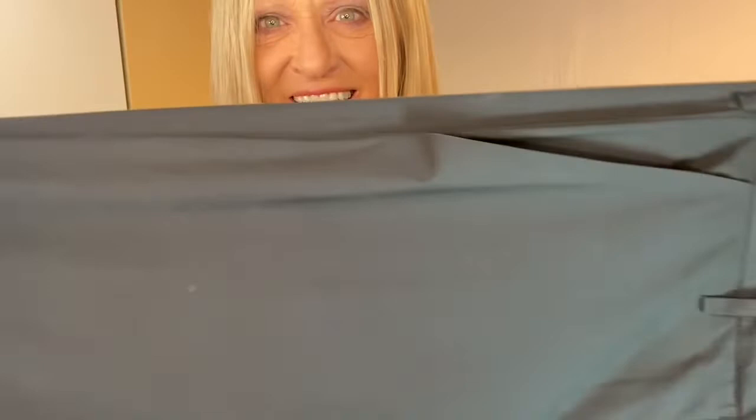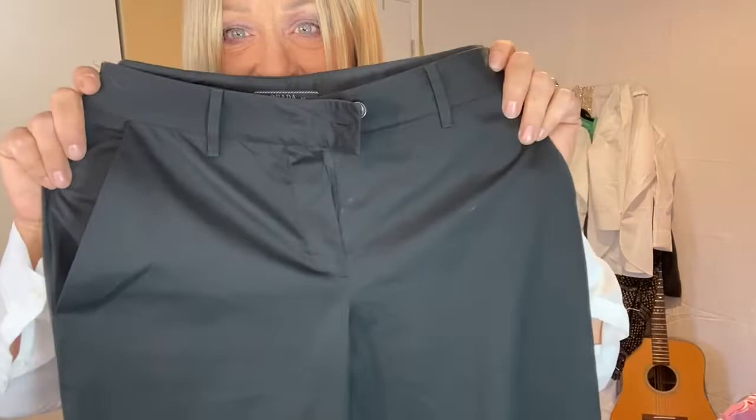These are pretty current, gotta say. High rise. They'd fit me if I had a waist. Shucks.